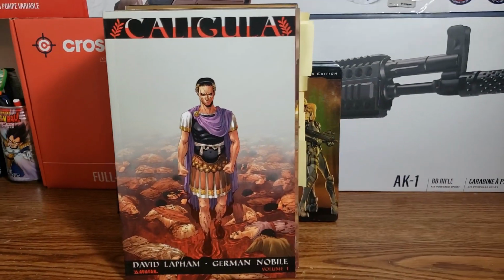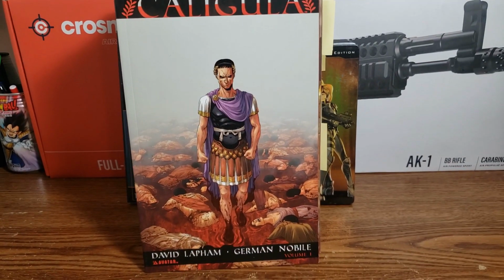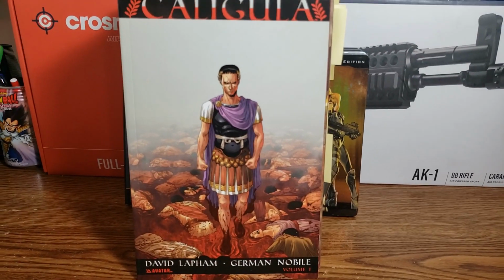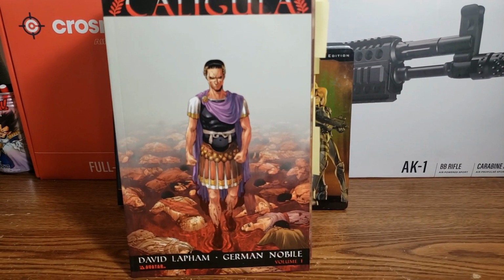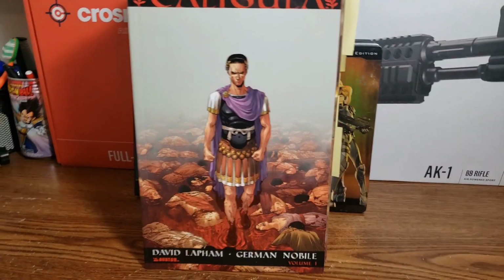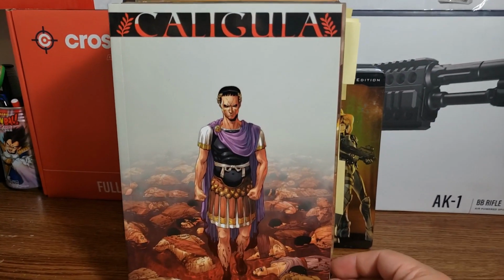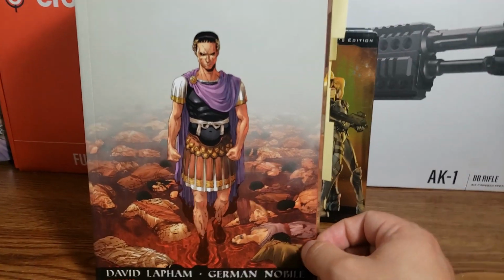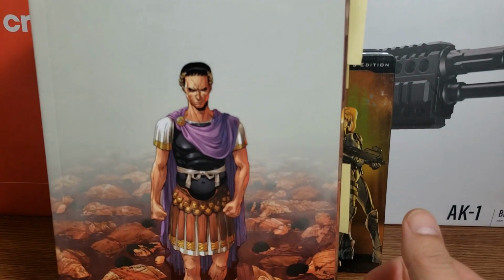From Avatar Press, David Lapham and Gurman Nobile. Sorry, I don't know how to say that name. But Caligula. So this, of course, is the famous or infamous Roman emperor, known as one of the worst tyrants or despots in all of history. One of the worst megalomaniacs. Fully corrupt and insane, sexual deviant and stuff, and humiliating violence and shit like that. It's legendary.